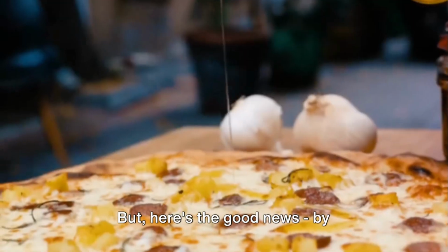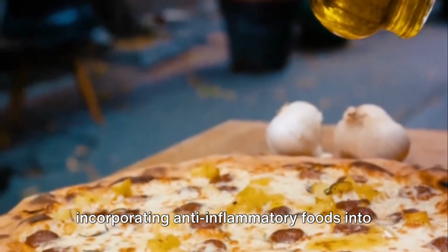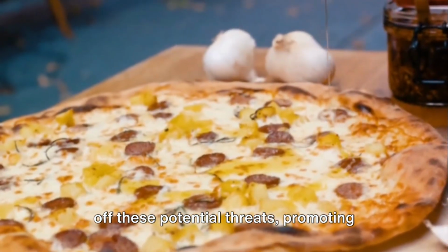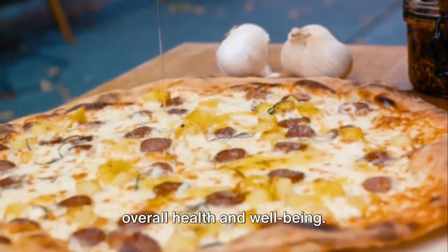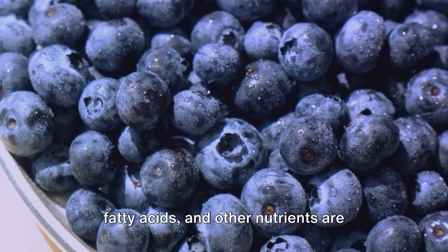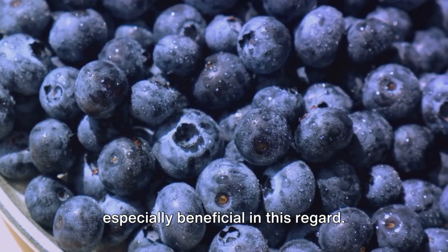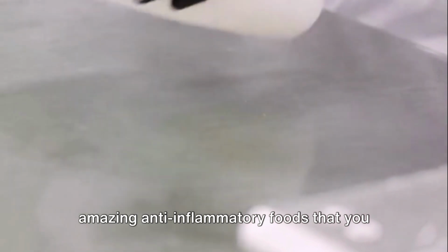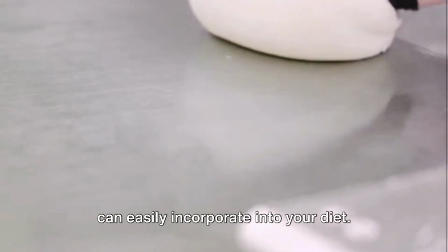But here's the good news. By incorporating anti-inflammatory foods into our diets, we can help our bodies to fight off these potential threats, promoting overall health and well-being. Foods rich in antioxidants, omega-3 fatty acids, and other nutrients are especially beneficial in this regard. So let's dive in and discover some amazing anti-inflammatory foods that you can easily incorporate into your diet.